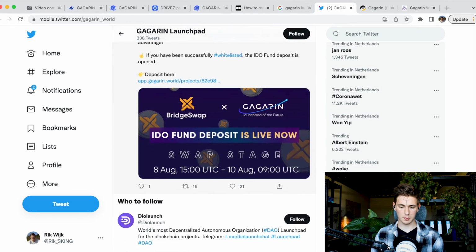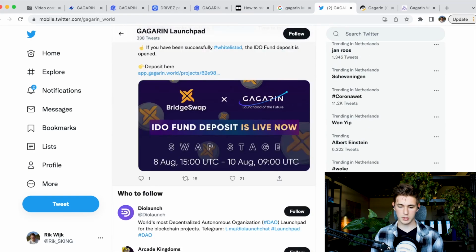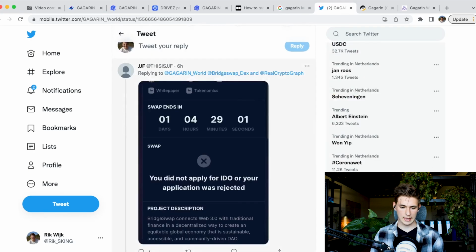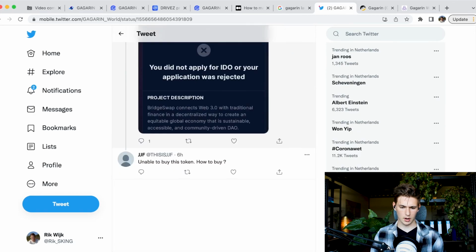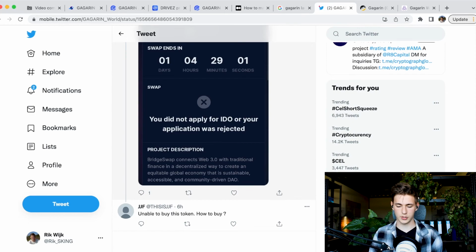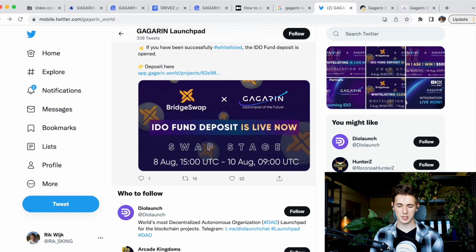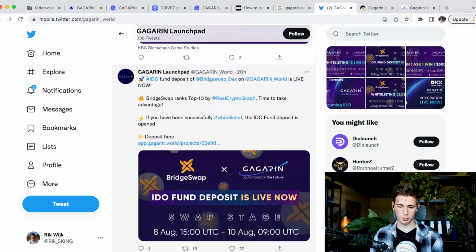So here an update about bridge swap. The engagement on this Launchpad seems to be quite good. Here we see 21 likes, and let's see here, unable to buy this token, how to buy. Right, so most of the questions I'm seeing are just people that are confused, right? How do I buy the token? Well, the token isn't on many listings yet, right? The TGE still has to happen. You can do it on the website, but obviously there are questions because it's a new project.